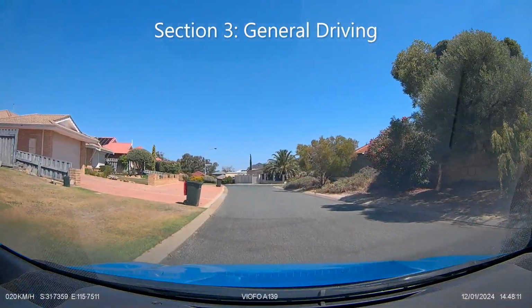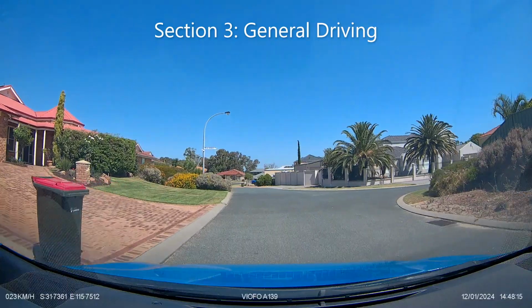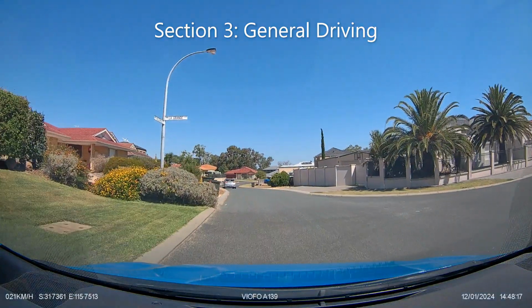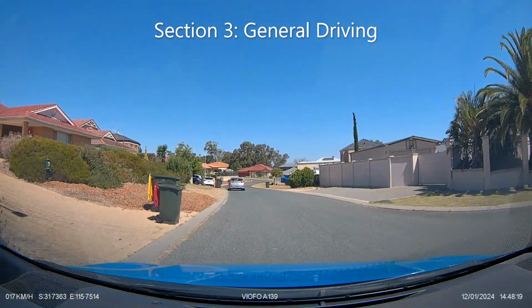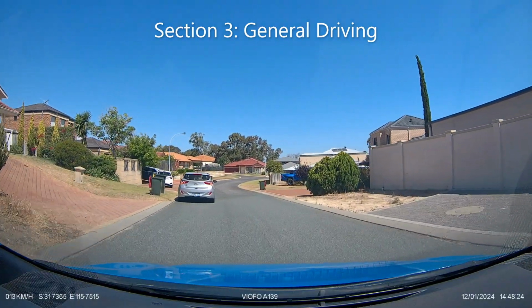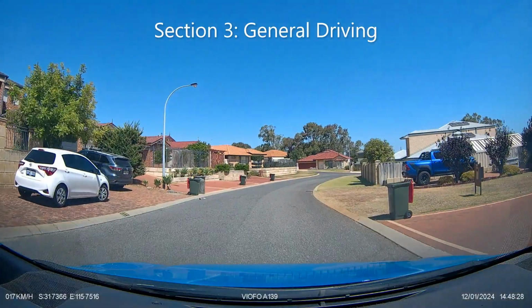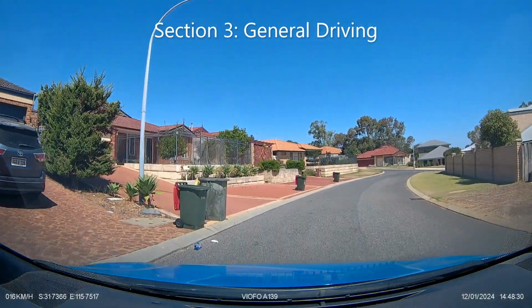And now the assessor might tell you to find somewhere safe and legal to park. Now let's not park close to a side street. Let's not park in the intersection. Let's not park across the driveway. There's already a vehicle parked in one of these candidate spots. Let's go past this car. We'll indicate as we go past. We'll check the driver's seat to make sure that they're not taking off as we go past. And we're going to park down here.